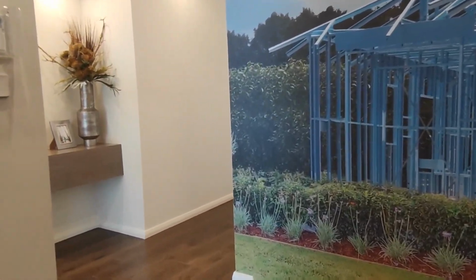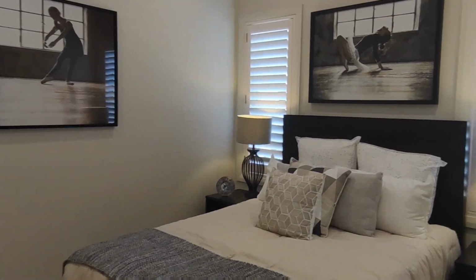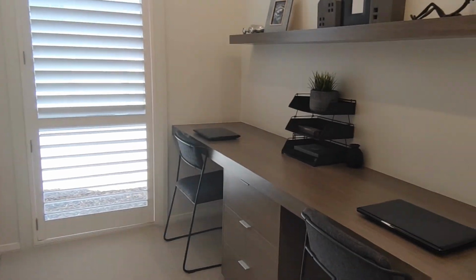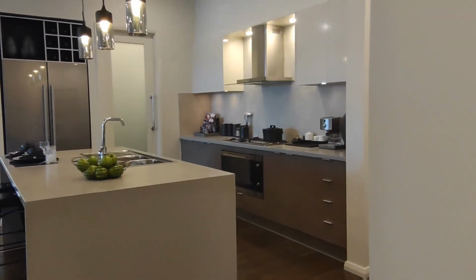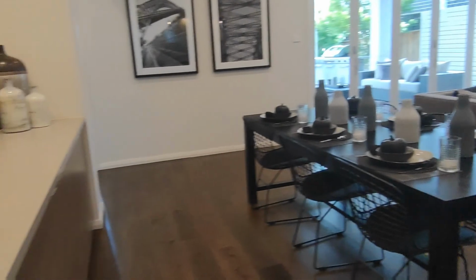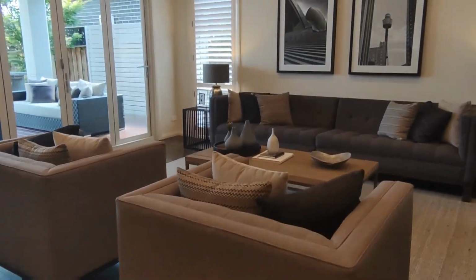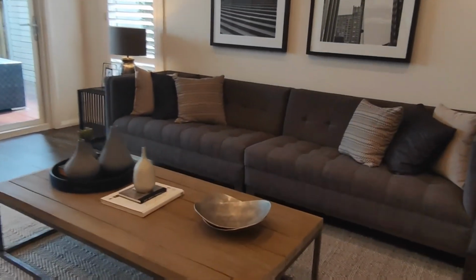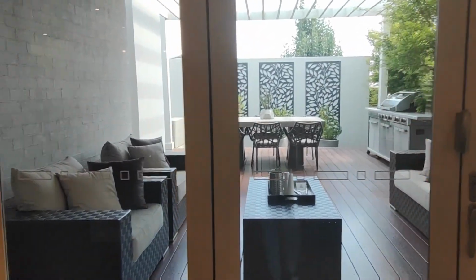Beautiful. Let's see what we have here. I like this design too. This is the kitchen, sorry. Go ahead. Nice open plan. Hello. And let's go have a look outside. Outside's very nice, in fact.